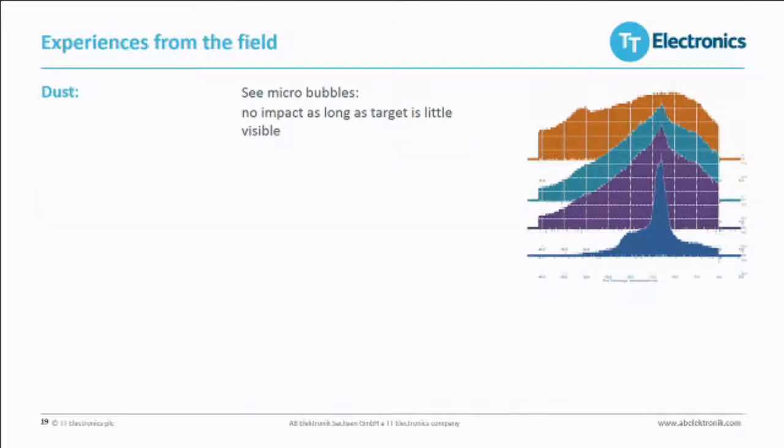This is more or less the same as seen in dust tests. It's also comparable to microbubbles. There's no impact because as long as we have a certain target, you see here different levels of the signal. As long as we have a peak, and this is what Stephen also mentioned, up to 2.5 grams of Arizona dust in half a liter of solution, there's no impact on the signal.